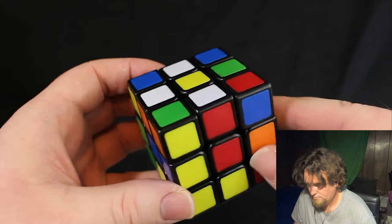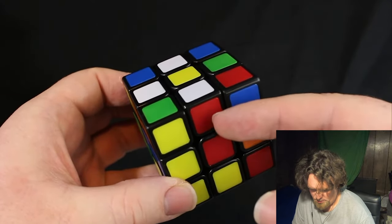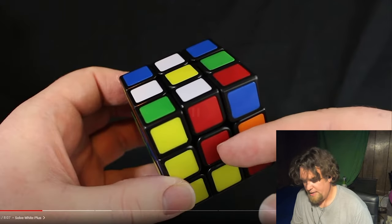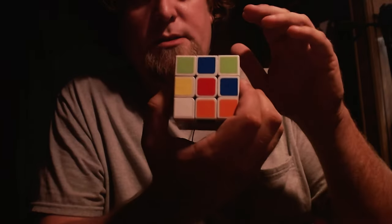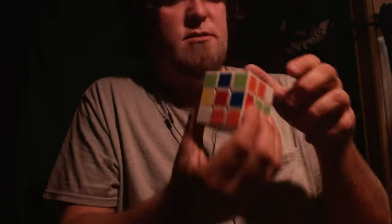Let's look at the next one. It's already lined up, so this is convenient. We've got the red petal tip. Okay, is that what I'm supposed to do with the rest of them? All right, so that's fine. I could do this. I could do this. Okay.